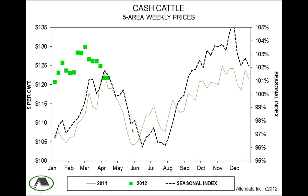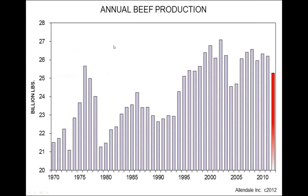Now, this chart shows the seasonal nature of this live cattle market. As all those marketings come due in the summer, we have lower prices. Now, one thing to keep in mind here is the green bars, which are this year's live cattle prices. They peaked a little earlier than usual. And we also have to keep in mind that may imply a seasonal bottom earlier than usual in this market. So let's keep this in mind as we go to the next few slides.